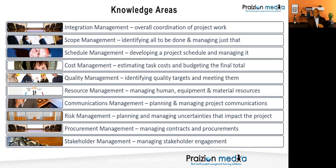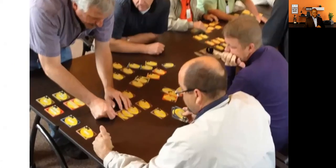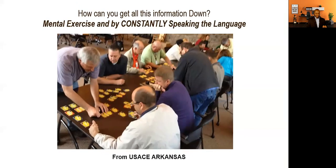It's very easy to master this content when you're in the right hands. And like I said, I have trained this course all across the world to different audiences. Here's an image from my class at the United States Army Corps of Engineers in Arkansas. What are they doing on the table? Well, those cards represent a process. They are sorting processes. They are breaking them down into process groups and knowledge areas to better understand them.